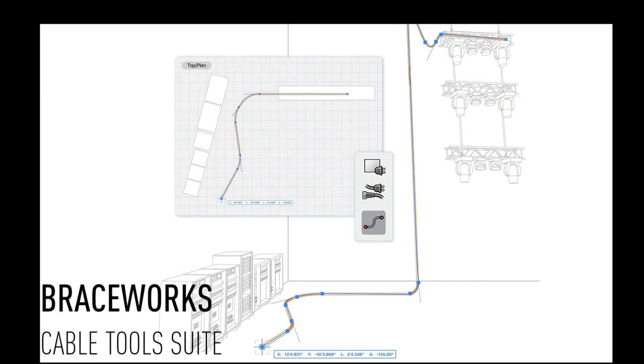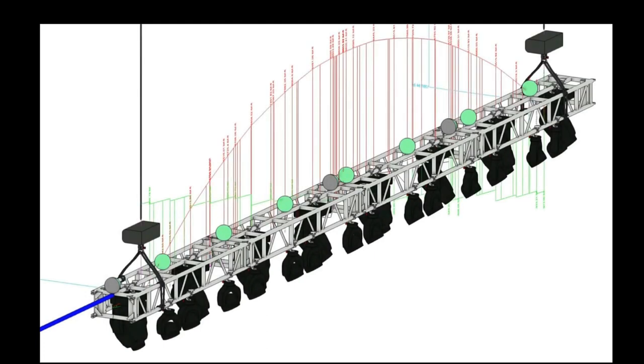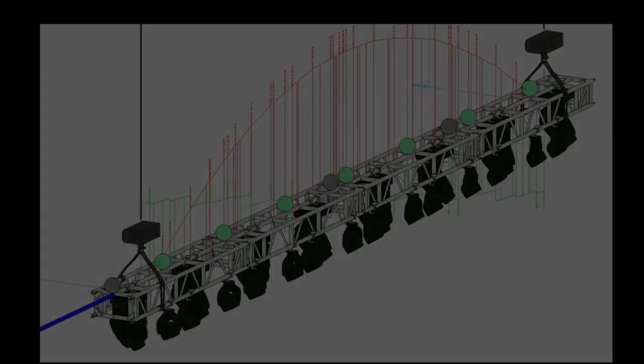Another of the key objectives of the new cable tools suite was to make them fully Braceworks compatible. Cable objects now apply accurate loads to the trusses and pipes that they are associated with.